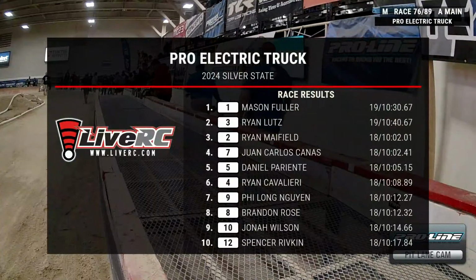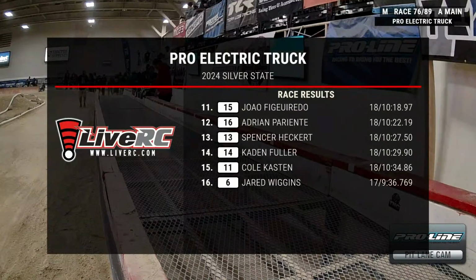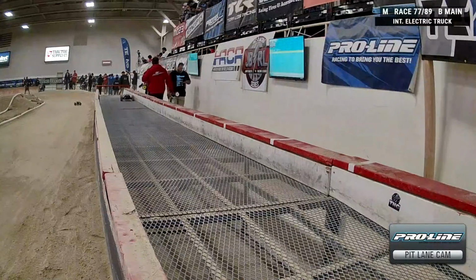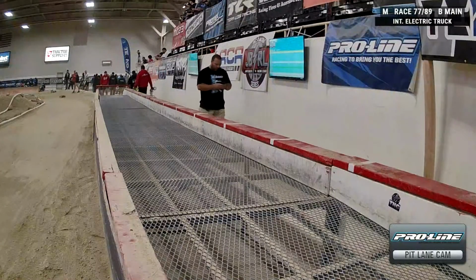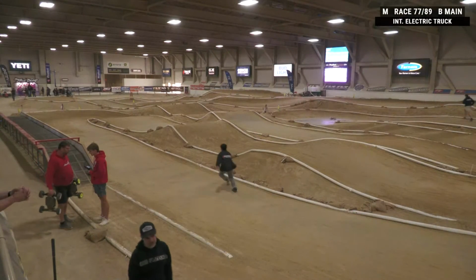Then we got Mayfield into 3, Juan Carlos 4, Daniel 5, Cavallari 6, Lil Bump 7, B Rose 8, Jonah in the 9, Rivkin 10, Figueredo in the 11, Adrian 12, Heckert 13, Caden Fuller 14, Cole Caston in the 15. And then trouble for Jared Wiggins there. Jared Wiggins looks like he's out on the last lap, maybe last 2 laps. Jared Wiggins had some problems there and went out, but man, Mason Fuller able to lead that thing from the very beginning. Fuller with the sweep, that's right.